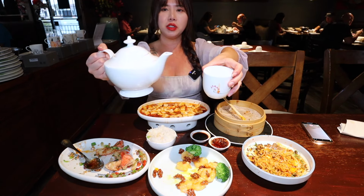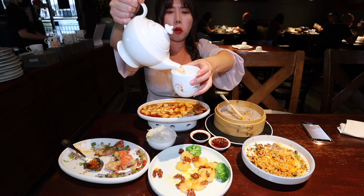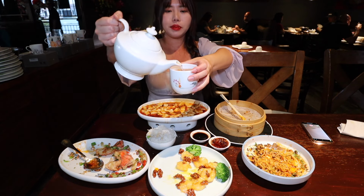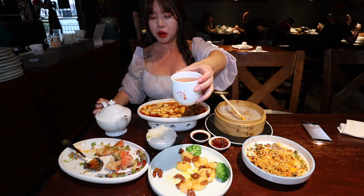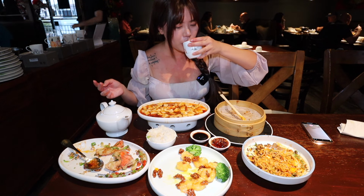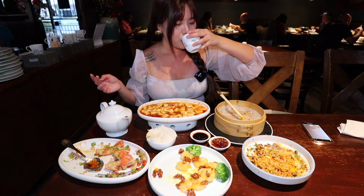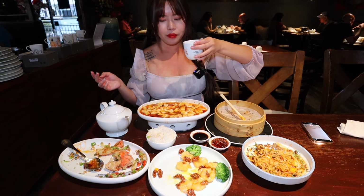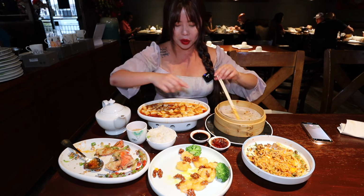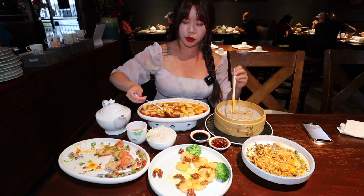Time for some tea, guys. So every time you are at a Chinese restaurant, they always give you tea. So refreshing. All right, last thing I haven't tried is the Mapo Tofu.